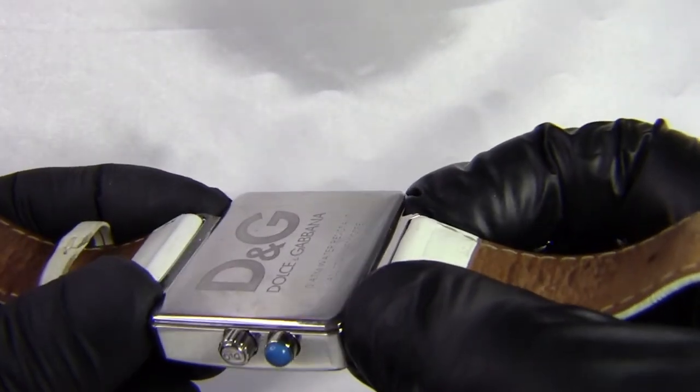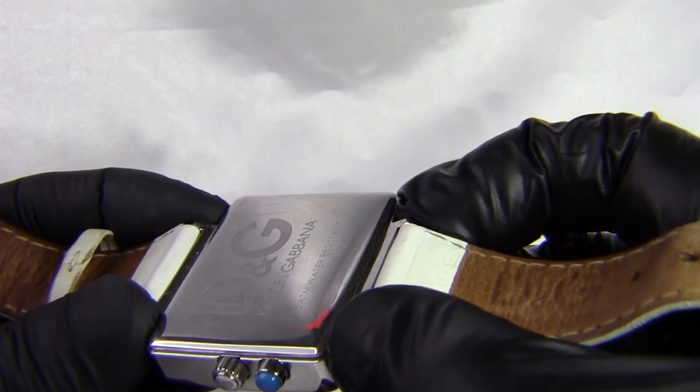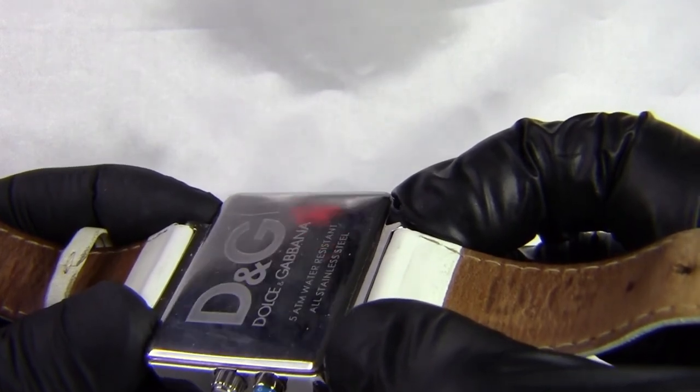If we come to the back of the watch, you can see we've got this stainless steel back. This tells us that the watch is 5 ATM or 50 meters water resistant, and it's all stainless steel.